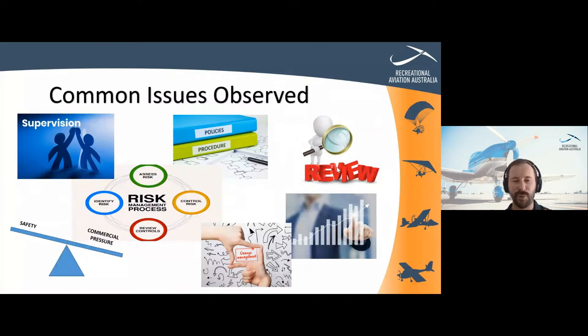Safety versus commercial pressure. It's a massive issue in our industry, not only within flight training, but within GA operators, within smaller family-owned organizations that don't have a whole lot of resources. The money doesn't come in unless you conduct that flight. So the focus often becomes really pushing into, we've got to get that flight done, we've got to get that flight done.